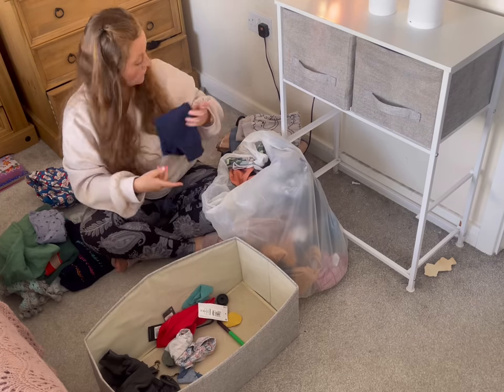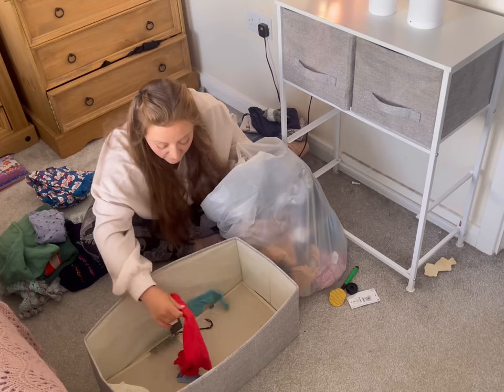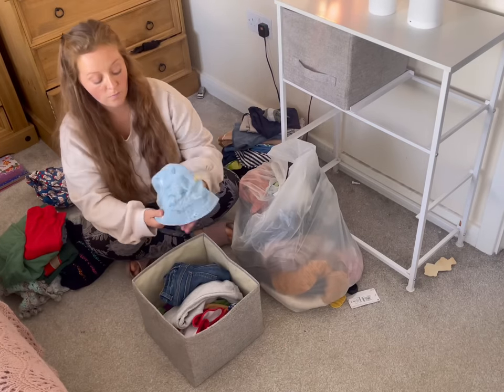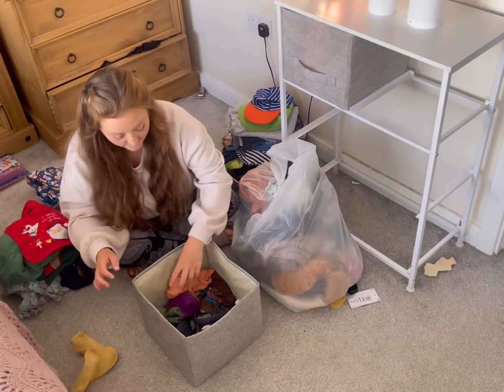Anyway, I had an aim to fill at least one bag per person. That's one bag for me and one bag for Ike in this room. And that was at the very least. And then, of course, I'm going to donate them because they're all still of great quality. And it's nice to know that others will get some use out of them and they're not just going to end up in a landfill somewhere.